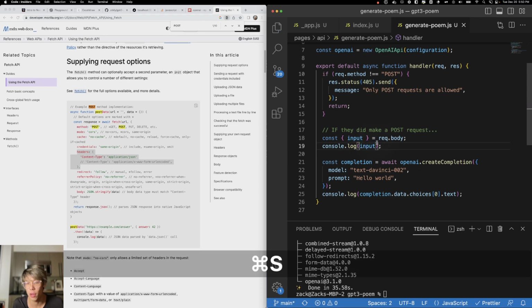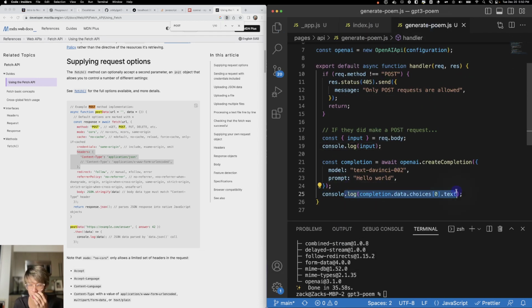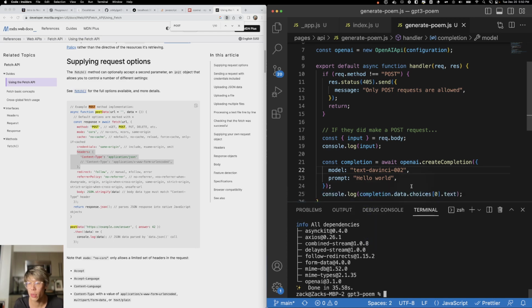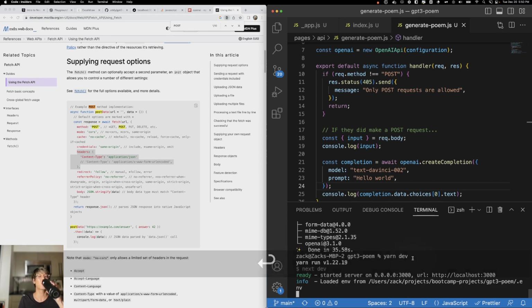We should see the console log of our input, which currently says testing, and we should also see the data from OpenAI, just like random text from OpenAI. Okay, that might have been a lot. Hopefully it wasn't too fast, but let's go ahead and test this now and see how far we get. So I'm going to run yarn dev and spin up our server.